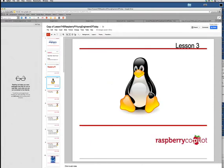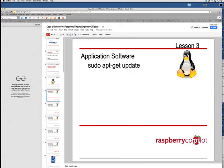Again, Raspberry Pi today. We're going to visit our friend Linux. All right. Now, this is sudo apt-get update.